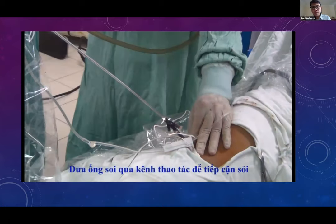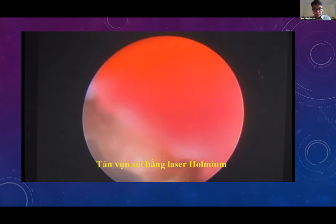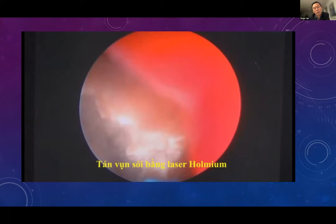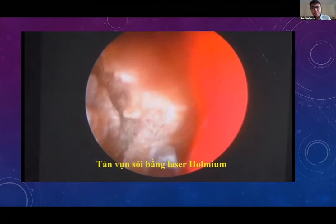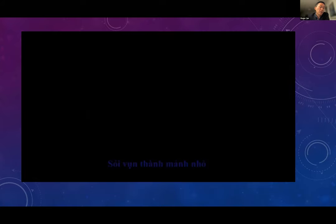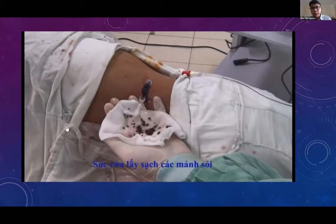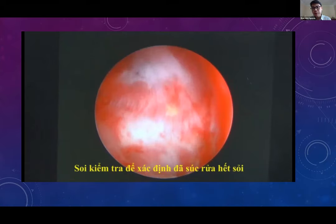Is this part done with X-ray or ultrasound? Ultrasound. Later on, the stone fragmentation. Is this a Karl Storz scope? Which scope? Which company? Karl Storz. Yes. And we do the same thing as you with vacuum effect to get the stone fragments.